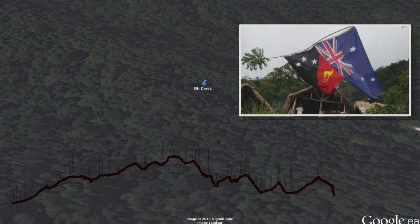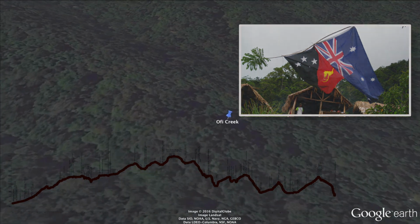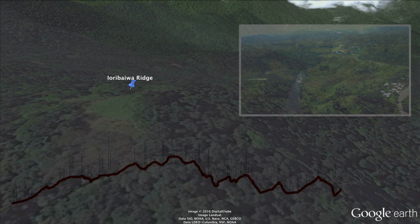Efogi Creek. Beautiful little spot for morning tea and a swim in the refreshing river. Uberi Ridge. A hard climb up and down to the village for lunch with more amazing views.